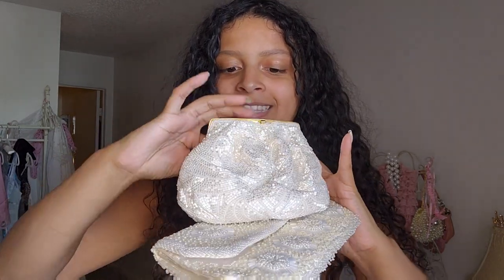So I ended up getting these two vintage coin purses at the same location, which was really cool. This one had its handle with it, but I didn't really like it, so I took it off. I'll probably replace it with a different one, but I love the silk on the inside. It cost me $4.49 for this one, and I believe the other one only cost me like $1 or $2.